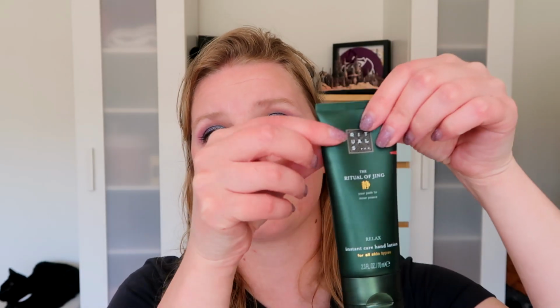Then I have another body care item. This is the Rituals hand cream. I've started using this 2 months ago because I finished up my Body Shop hand cream. I wanted to mark it today, but there's still a lot of air. Like when I press this down even, product comes out, so I don't know where it is, and this is not see-through packaging, so I'm not sure, but I've been enjoying this as well.